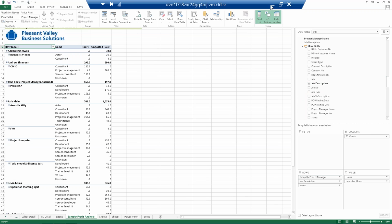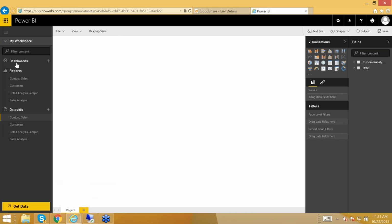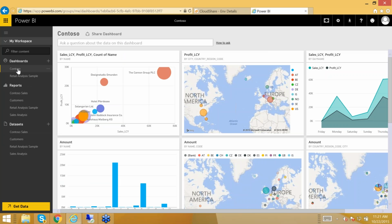So for folks on the phone that use Office 365, you might have seen Power BI as an option for you, and you might wonder, what is Power BI? So let me show you a little bit about what Power BI is and how it can be used. Power BI is a dashboard technology and also a reporting technology.